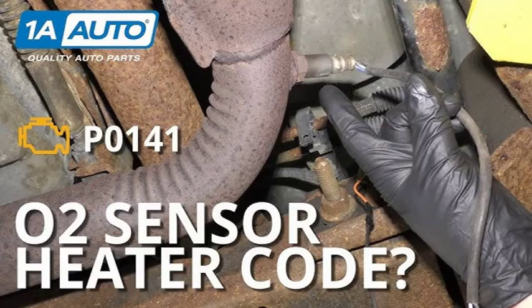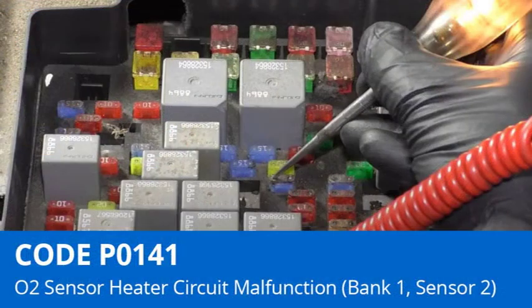Several factors can contribute to the P0161 fault code, including a faulty oxygen sensor. The oxygen sensor itself may be malfunctioning due to wear and tear, contamination, or internal damage. Damaged wiring or connectors. The wiring harness or connectors associated with the oxygen sensor may be damaged or corroded, leading to poor electrical connections.